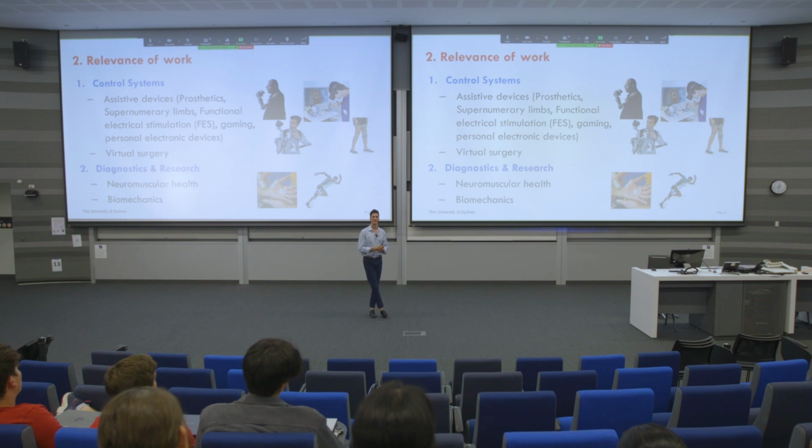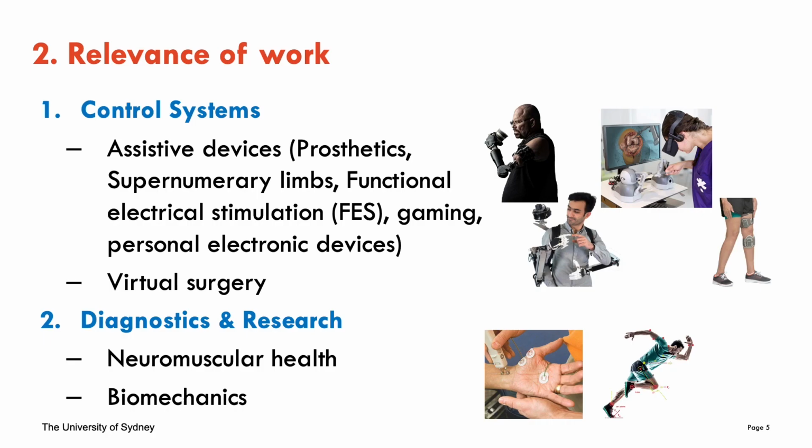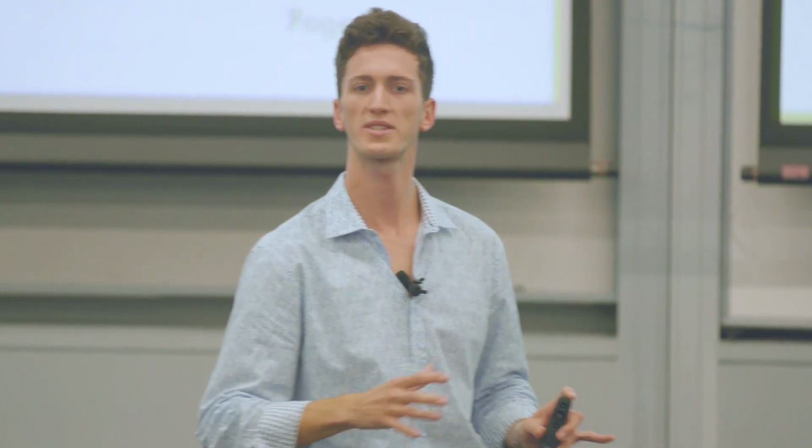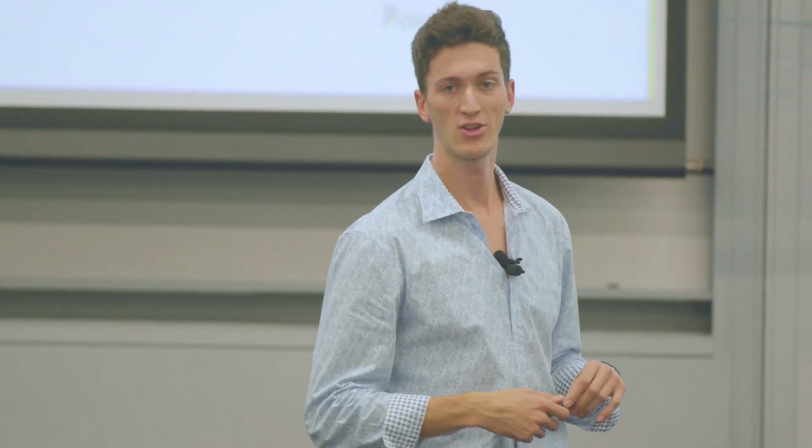Why is this important? As many of you might have realized by now, one of the big applications is prosthetics. Having an arm which is not your own and trying to control that through muscle sensors. Another one is functional electrical stimulation, which is very useful for spinal cord injury, where people don't have any ability to contract their muscle anymore. If we could bypass the spinal column, contract the muscle, but also record what's going on, we can optimize it and make it more physiological.